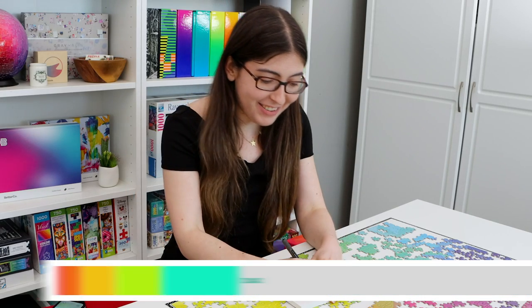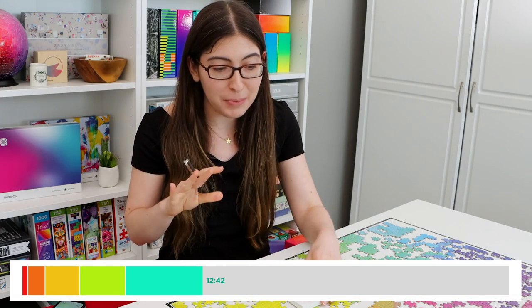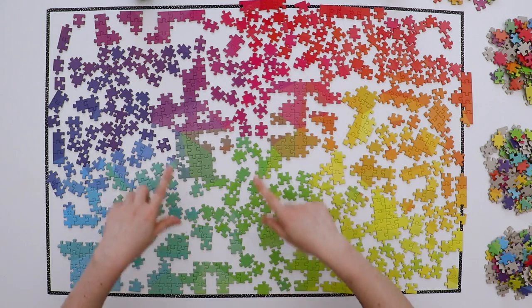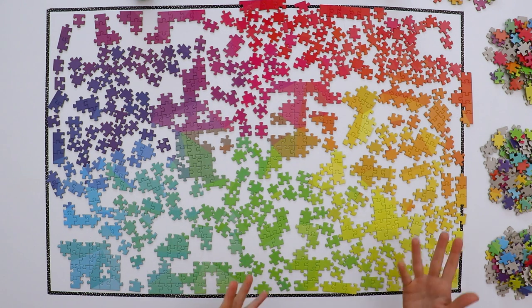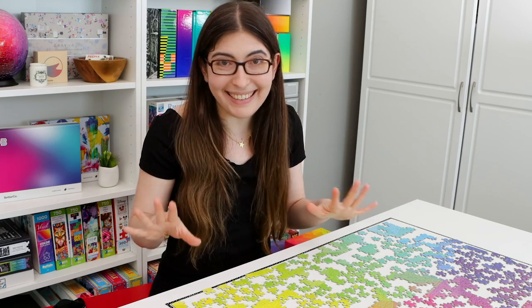Oh man, it is 12:42, which means that I worked on that last batch for almost a full hour. And you can see it's starting to take shape. It's a little tricky because I just don't know when to stop and move on to the next section, but I think it's time. Ooh, does that go? No, that doesn't go there. Okay, I think it's time.